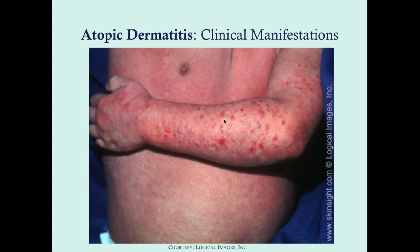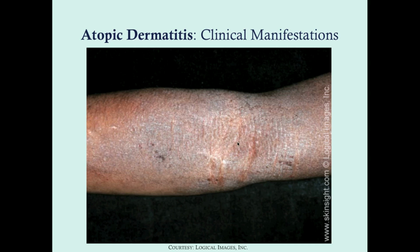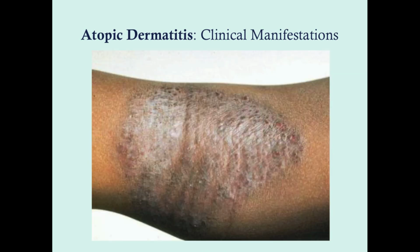Here's an adult. Maybe not an adult, this might be a child, can't tell. But either way, extensor surfaces of the arms tend to be affected. This is lichenification. So lichenification will happen most commonly over the folds and then the bony protuberances. So you see this sort of whitish discoloration. That's lichenification. It'll be smooth and sort of glossy-like in texture.